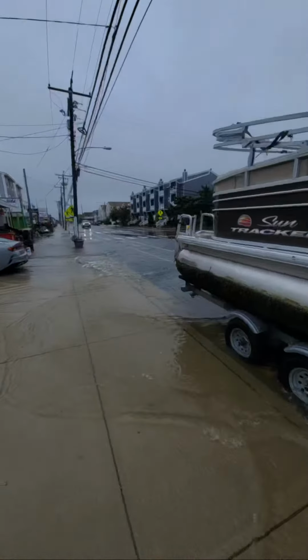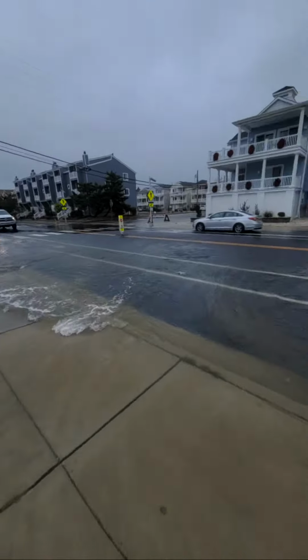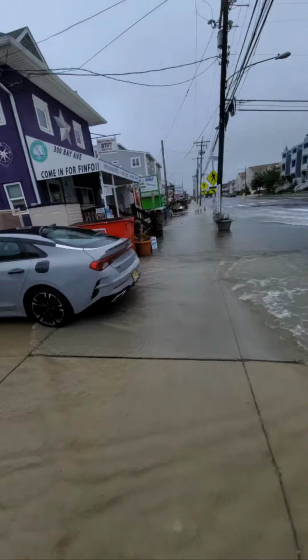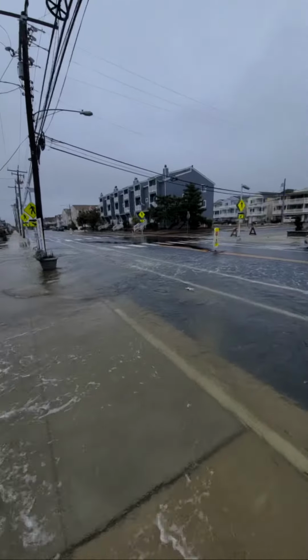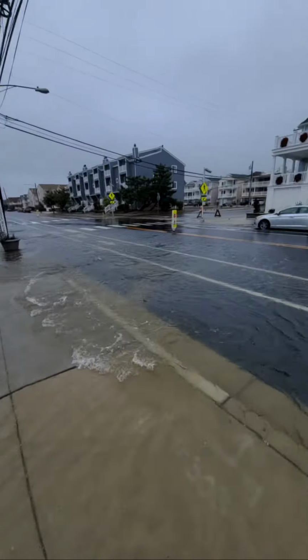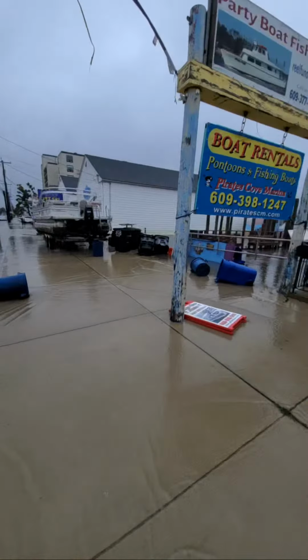Okay, let me clean my camera. So how about you guys? If you're impacted by Ophelia, how is it? Depending on where you are, is it that bad? Here in Ocean City, of course, you can see the storm surge flooding is getting pretty hectic. Many areas are beginning to flood. This is just insane. The wind gusts here, like I said, have been around 50 and 60 miles per hour all day.